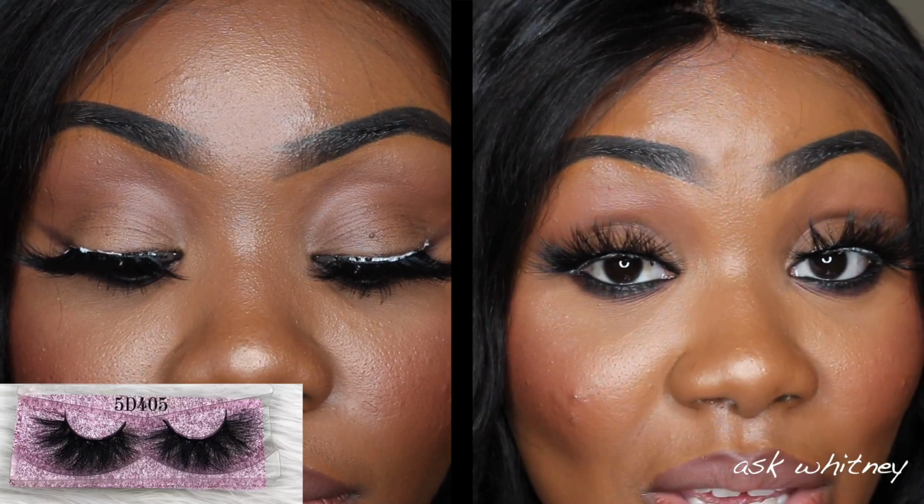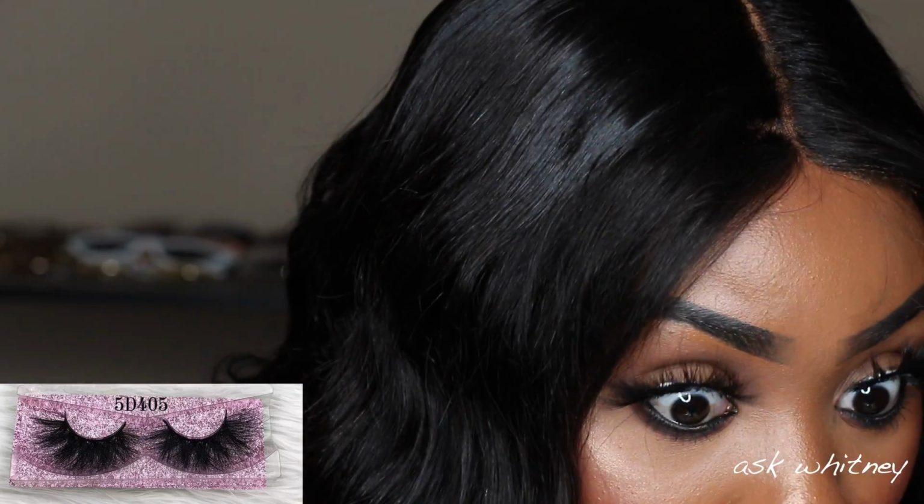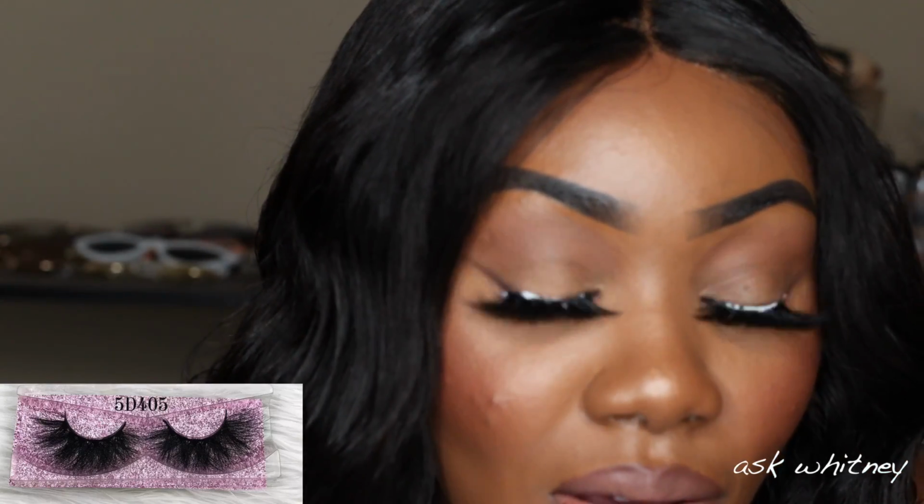Anyways, so yet again, these are lashes that looked really cute online, and then I got them and I was like, these are way too long. I like me a long lash, but I don't like it this long. I can literally scratch my eyebrow with this. I don't like them that long.